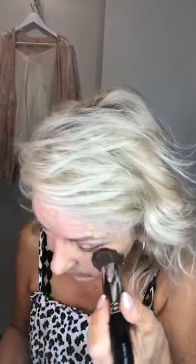And now you might be wondering, why did she do her eyes first? The reason why is if you accidentally go too low or you make a little bit of a mess, you can clean it up when you do your foundation. But if you do your face first, then you're going to be making a mess on top of your freshly applied makeup.